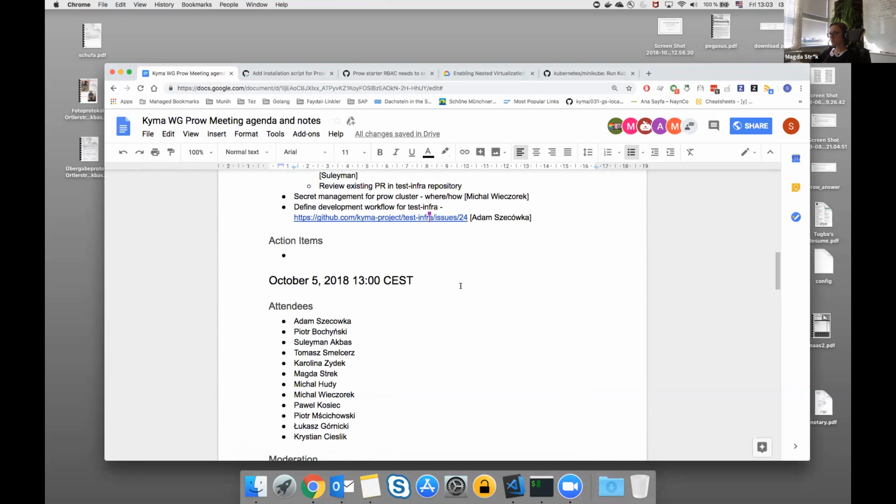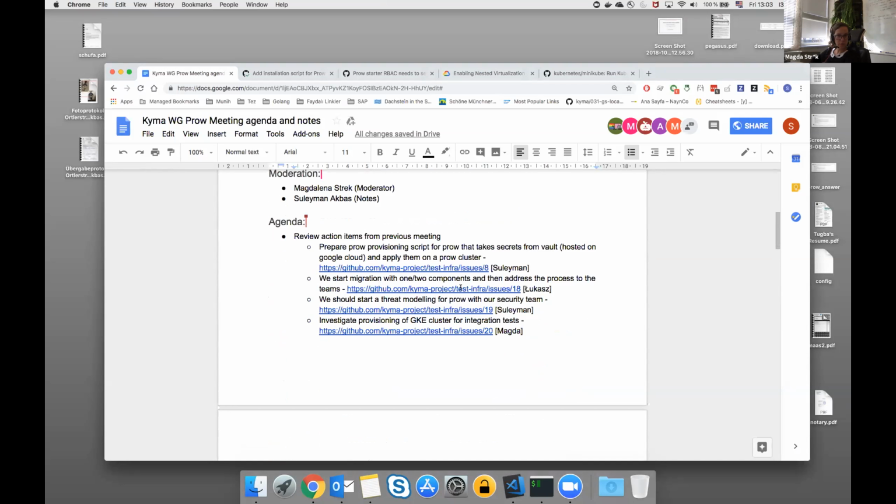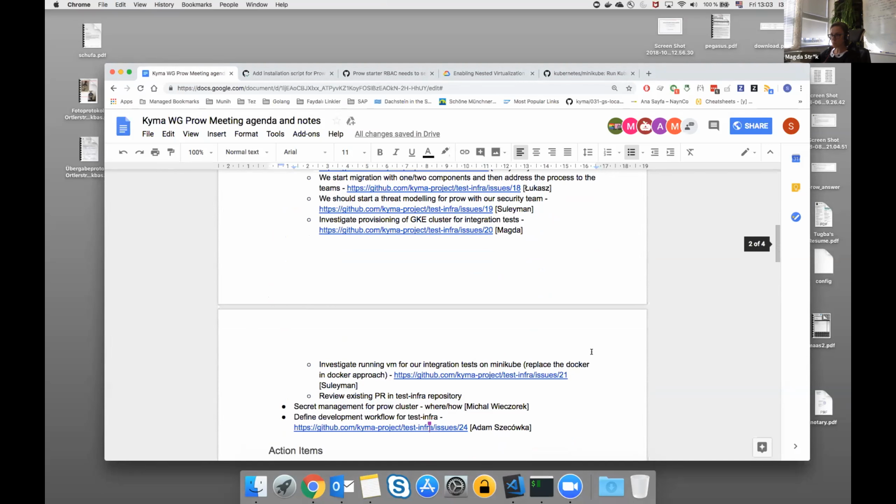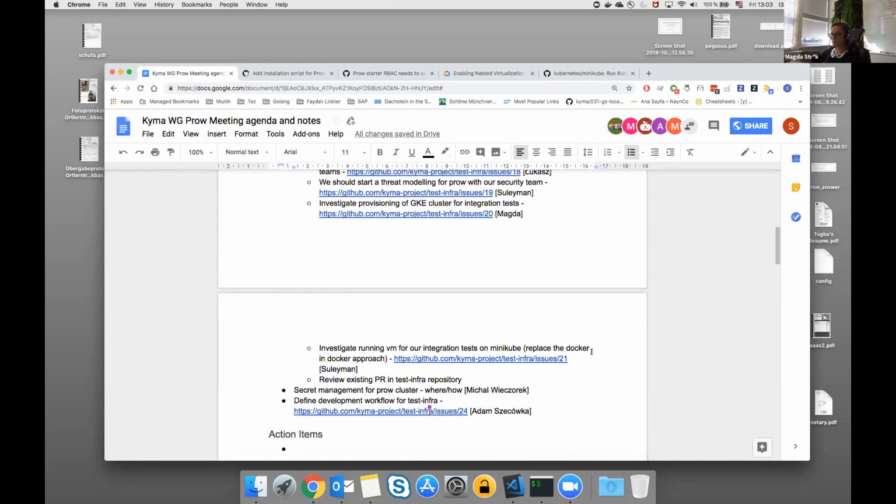Okie dokie, so it's our second meeting and maybe let's get started with our agenda for today. So first of all, we are going to review our action items from the previous meeting for a starter. Then we have two additional topics. One is secret management for Prow cluster, and Michał Wieczorek will present that for us. And another topic is defined development workflow for test infra by Adam Szycówka.